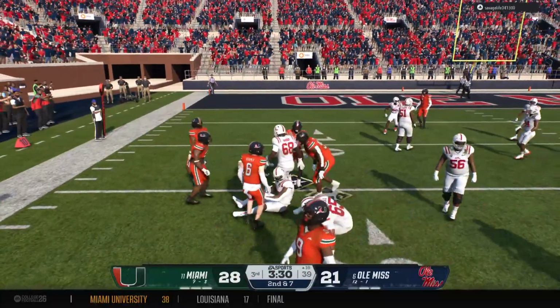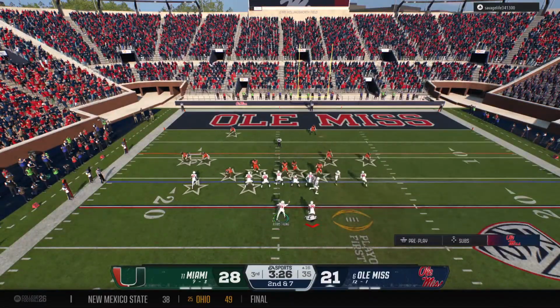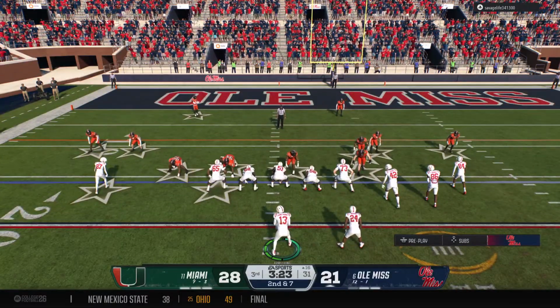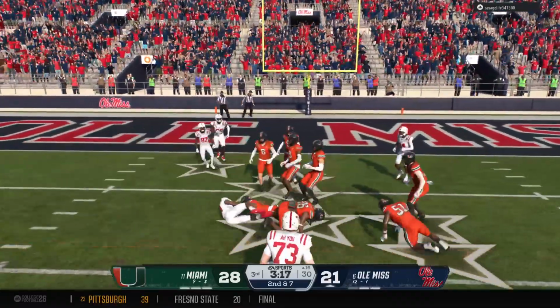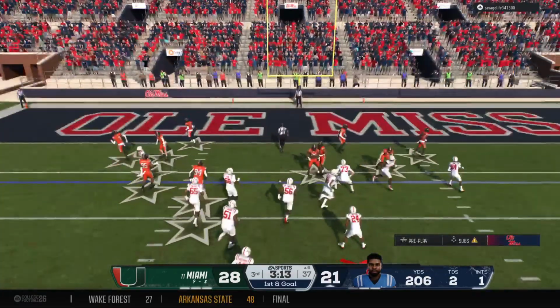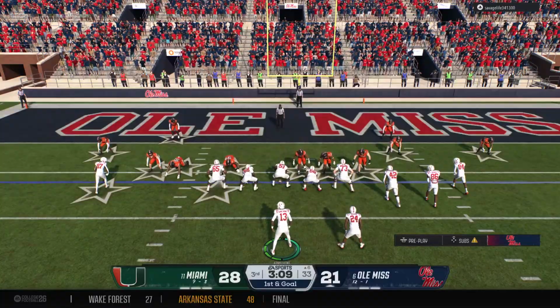That's a nice wrap up there by the junior. Second down after that completion. There's the snap, and he's looking to throw. Checks this down to the running back. Brought down, but the completion moves the ball to the 6. Defense getting pushed back, and the Rebels will line up here on first down and goal.